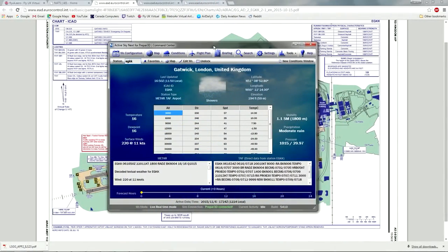Miserable day today in London Gatwick. We have a temperature of 16 degrees. Dew point is also 16. The surface winds out of the southwest, 11 knots. We've got broken at 400 feet, so low clouds, low visibility, 1.1 statute miles of that. Moderate rain, and the pressure is 1015.